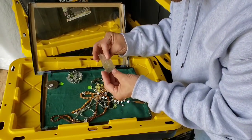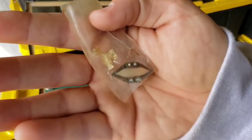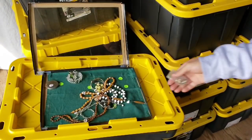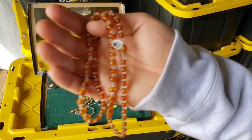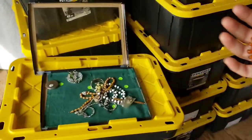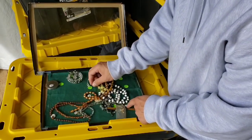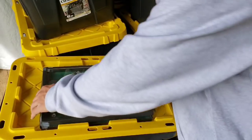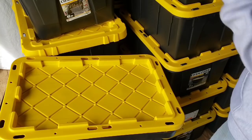What is that? This looks like it could be gold. It's pinned in a bag. Let's see. We've got other pieces, old beads. Now, we did find out that they were antique dealers as well. So there's $15. So don't be shocked if we find high-end antiques in here. We already have, and that's been a ton of fun. I'm going to set this aside with the actual lockbox.